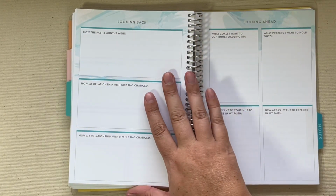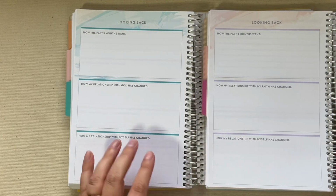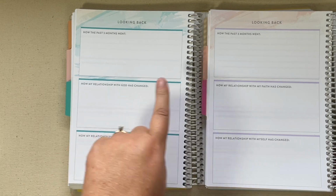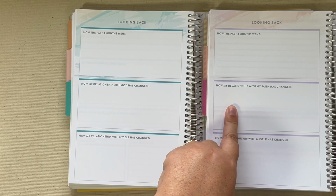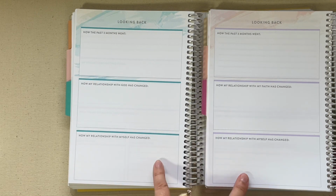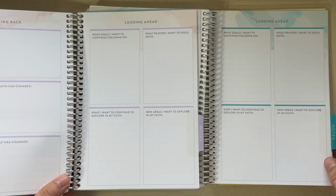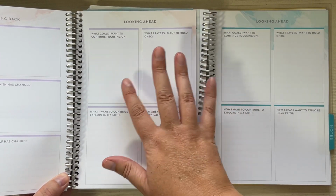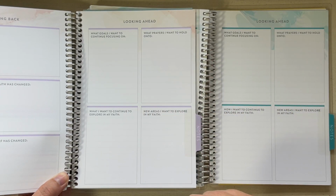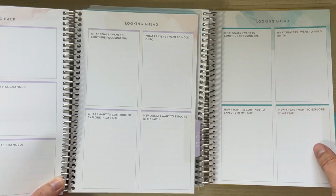we have a looking back section. Same on this version, how the past 3 months went, how my relationship with God has changed, or how my relationship with my faith has changed, how my relationship with myself has changed on both of those versions. And then on the right-hand side of those pages, we have goals I want to continue focusing on, what prayers you want to hold on to, how you want to continue to explore your faith, and new areas to explore.